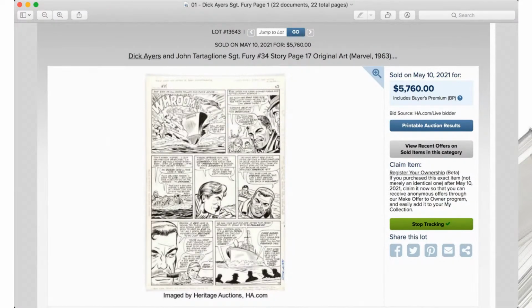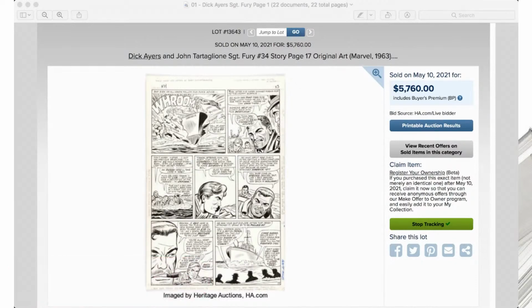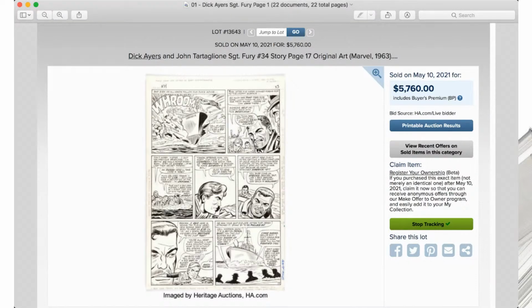Okay, so we are now covering, and just for posterity here, I'll put it up on the screen, the Heritage Weekly Comic and Art Auction art results that closed on Monday night of this week. So just a few days ago, Monday the 10th, these lots all closed on Heritage. And once again, we had several Dick Ayers Sergeant Fury lots.